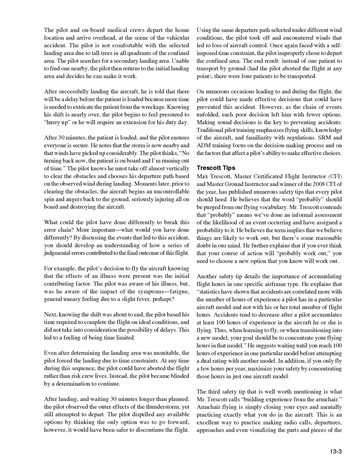In addition, if you only fly a few hours per year, maximize your safety by concentrating those hours in just one aircraft model. The third safety tip that is well worth mentioning is what Mr. Trescott calls building experience from the armchair.